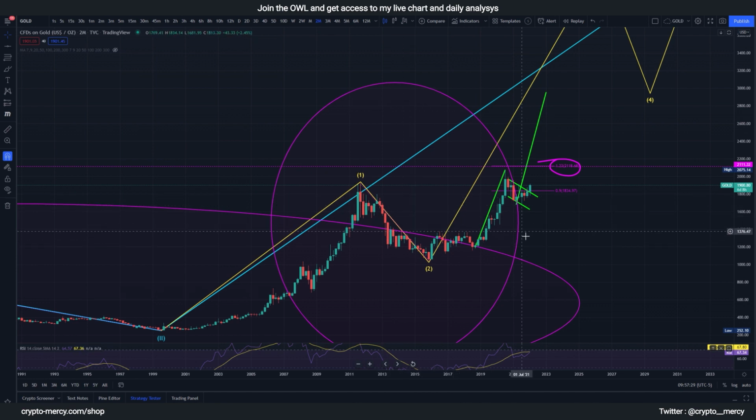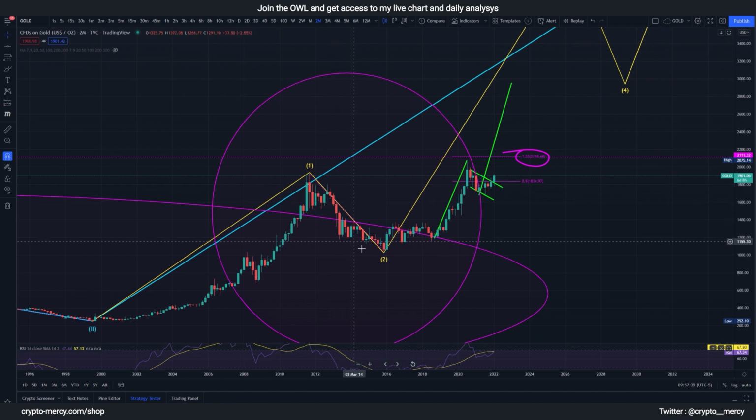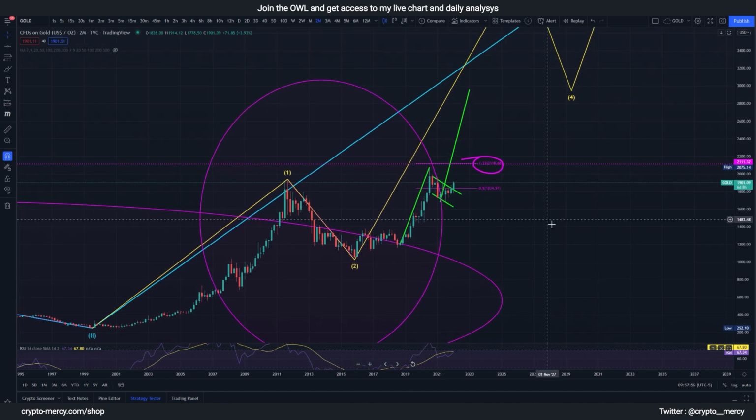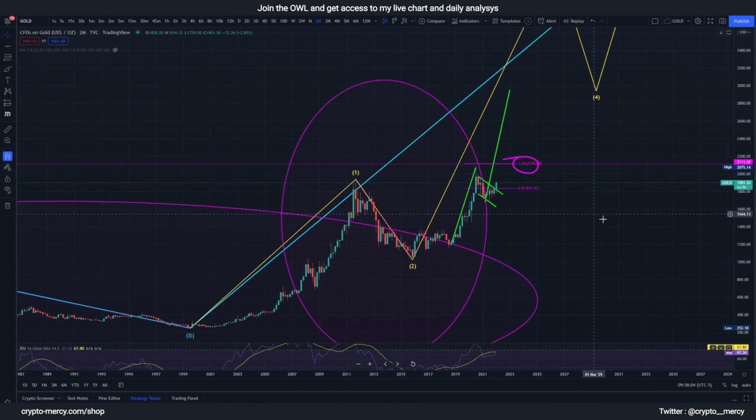And this is what I'm gonna go over probably in the next episode. I can deep dive inside this to figure out if this is possibly an impulse, an ABC, or a WXY. I'm gonna have to go to a lower time frame. Now anyway, very important pattern. Right now, overall, this is a bullish pattern, a cup and handle.